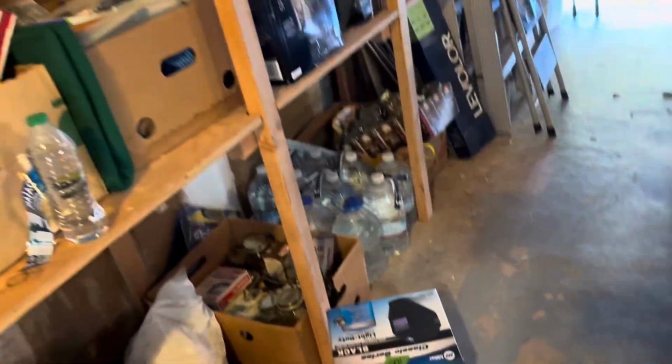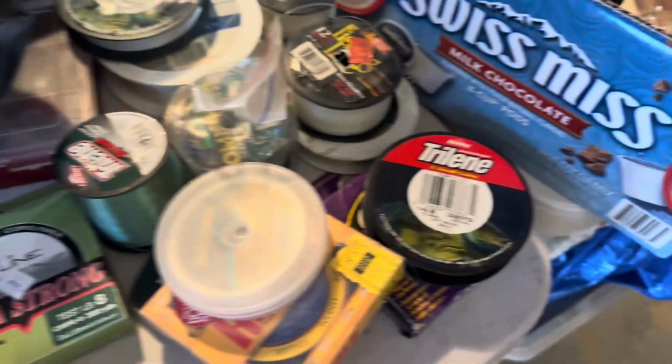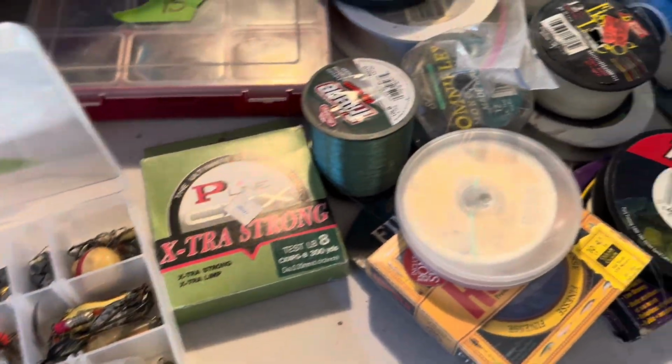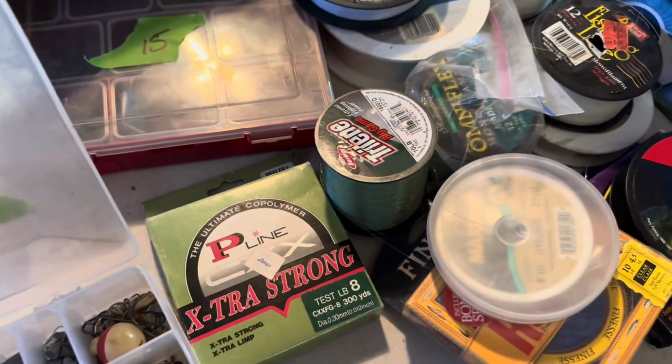And here I found the garage. And again, there are some books. A lot of people check books. Nothing really good there. Nothing really worth the time. These tackle boxes were priced up, and when I opened the first few, they were like $30 and $40. It was mostly weights and hooks and things of that nature. Very few lures in there.